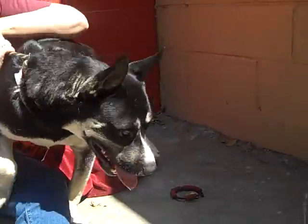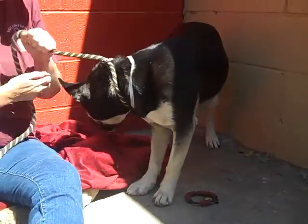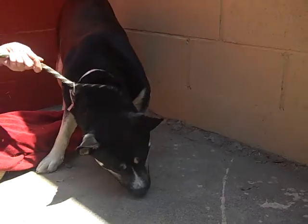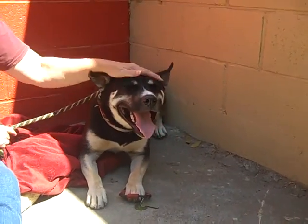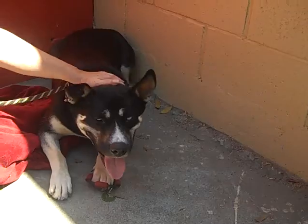He is certainly manageable on leash, but could probably stand to do some leash training. Huskies definitely like to run around, and so you definitely want to make sure that you get them some leash training and some general training. At 3 years old, he still has kind of got a puppy energy. And just, wow, now he's kind of chilled out. He's like worked that out.